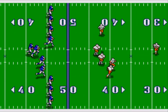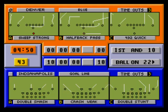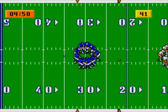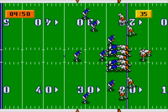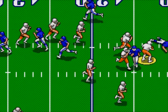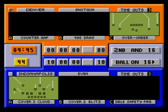Puts it up. And he's got it at the 8. Across the 20. He jumps at the 23. First down. Pitch out. Good blocking. He's in trouble. With the score 10 to nothing.